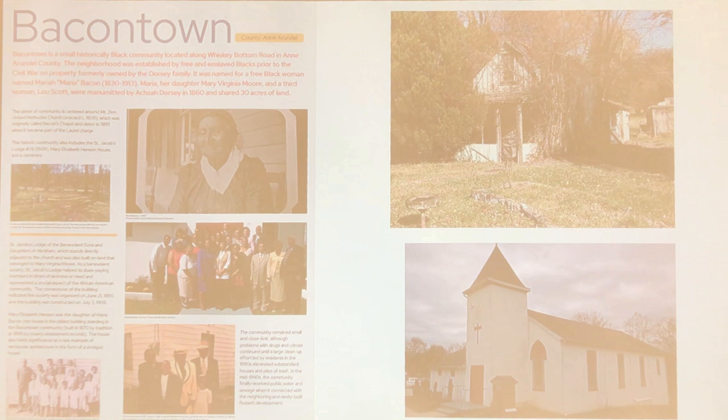And abutting Russet is the historic community of Bacontown. Bacontown was founded in 1860 by Mariah Bacon. Her picture is right there, taken toward the end of her life. She was manumitted by Asa Dorsey and given 30 acres of land to establish a community. So she, with her daughters and their families, established Bacontown. And it was anchored, similarly to the Grove, by a Methodist church. This is Mount Zion. It had a St. Jacob's Lodge, which is like a benevolent lodge, and it has a cemetery. And they're very, very proud of the fact that all of those things are owned by the church, by Mount Zion. They actually have control of their own cemetery, which is very important to the community there.